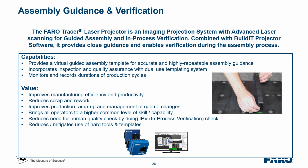So the hardware side of this particular solution is called Tracer SI Laser Projector, and the software side is Build It Projector. And Build It, what we're able to do is go through and select which pieces of the CAD we want to show the operator and what sequence we want to show that to them in. Then the projector is going to take that input, go ahead and project it through the laser to the operator so they can follow that step by step.